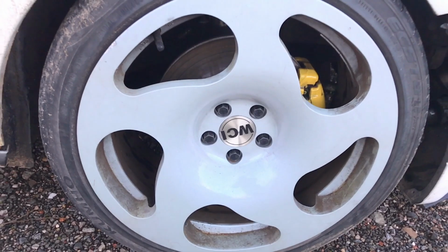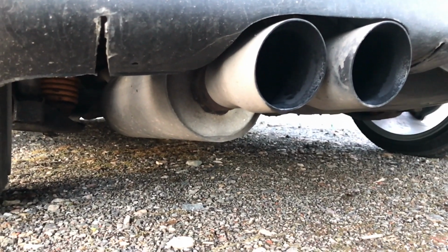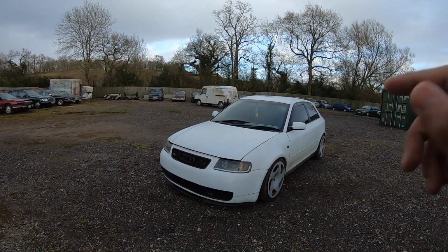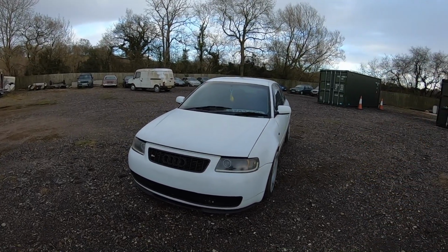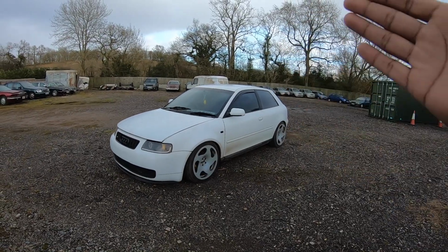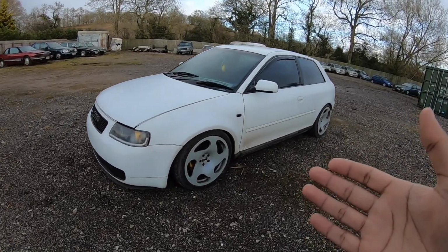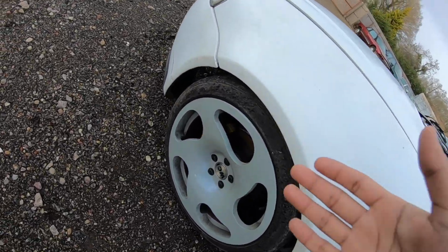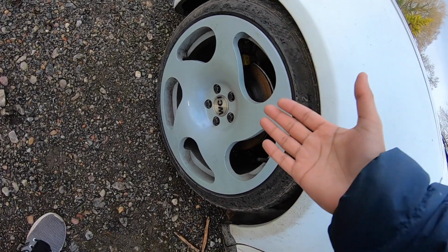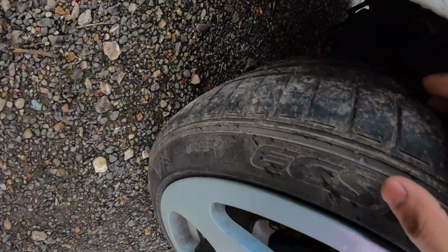But it is highly modified, because the person I collected the car from at the salvage site said that a lot of money's been spent on the engine, but we'll get to that at the end. Just from looking at the car, it looks pretty low. Clearly the previous owner modified this car to his taste. From a bit of research, these wheels are WCI. Apparently they're worth like £600, and they're sitting with some very fresh tyres with a lot of tread.